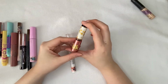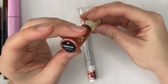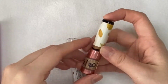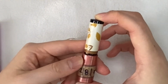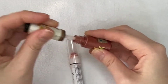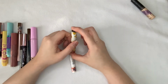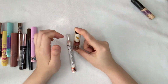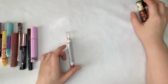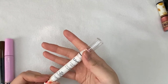Next is this BLK liquid eyeshadow in Jasmine, Intense Color Liquid Eyeshadow. I opened this in 2020, so it's been 2 years already. For me, I think I did not reach for this as much because the smell is too strong for me, and maybe I just had difficulty in application for it. So I'm gonna throw this out.